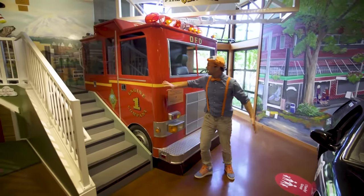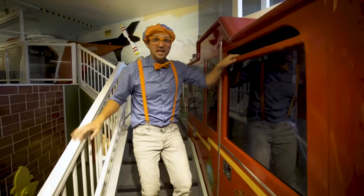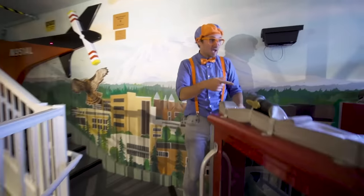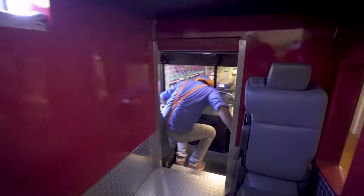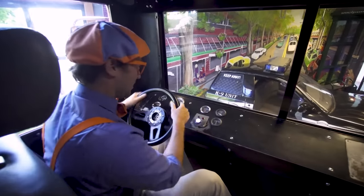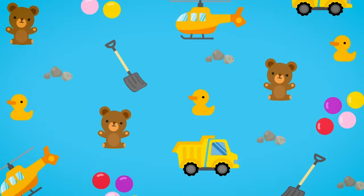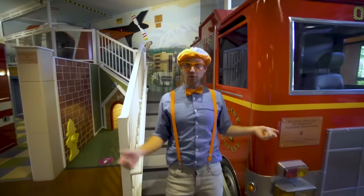And I also love fire trucks. Wow. Fire trucks are great because they go to houses and buildings and pieces of land with fires and put them out. Whoa. Hey, yeah, look. You can sit inside this fire truck. Whoa. Do you hear the siren? Whoa, and I just turned on the lights. I love fire trucks. Most of them are the color red.